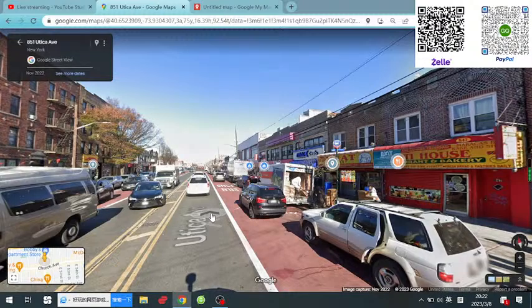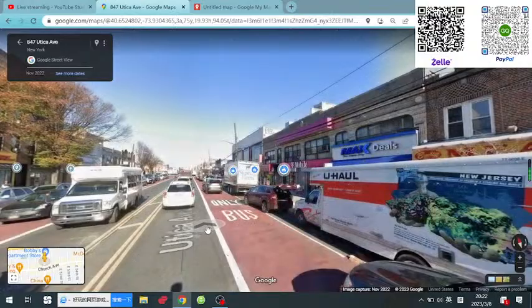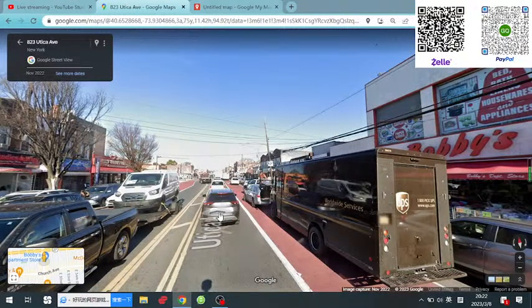The line would be served by a 5 train. Okay, so you want it to be served by the 5 train. Rogers Junction. What's that?